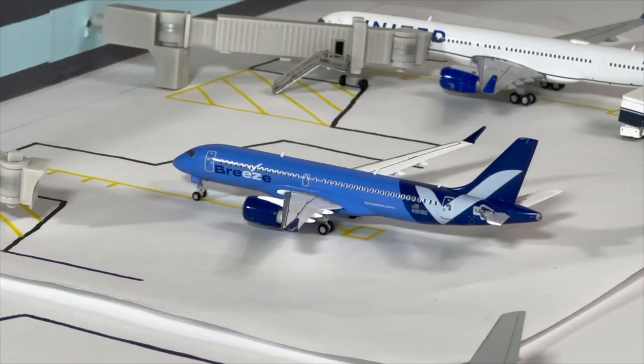And pulling into Gate Alpha 11, we have a Breeze Airways Airbus A220-300. This aircraft had just arrived from Charleston International Airport at 1:38 p.m. and unfortunately, this route has ended for Breeze Airways on January 4th, so kind of in the beginning of the year. And I think the reason for that is because I don't think a San Francisco to Charleston route is that good for the route network, so they decided to drop that off.